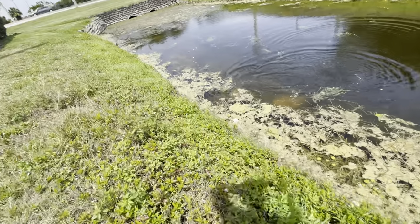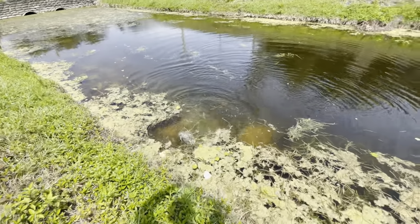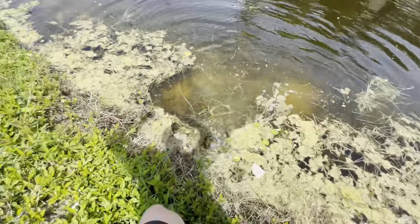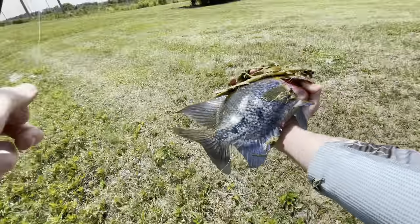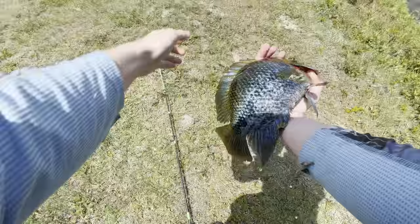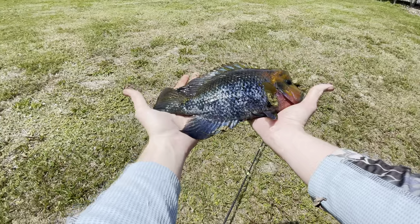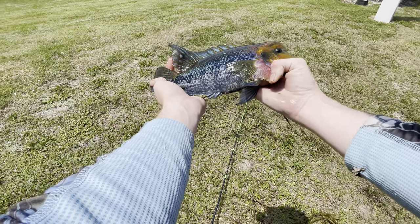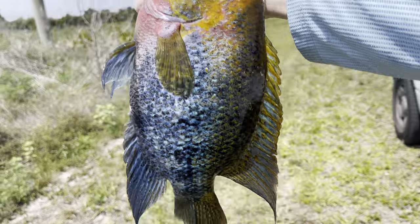Oh my God, no! No, get out of the rocks! Oh my God, he's so blue. He is so freaking blue. Yes. Oh, yes. Oh my God. Look at this, guys. That is what we were after, baby. Yes. That is absolutely gorgeous. That's the prettiest one we've ever caught, guys. This guy's going in a tank. 100% he's going into a freaking tank. Look at that, bro. How is that even a fish?